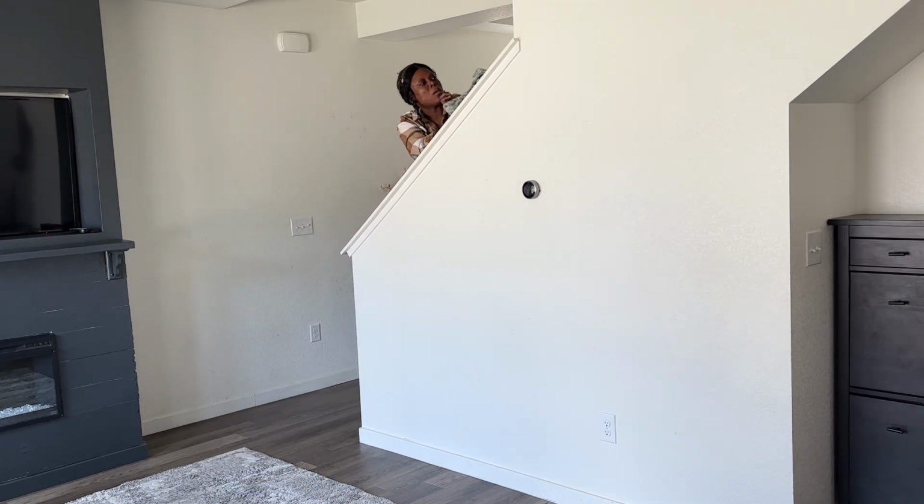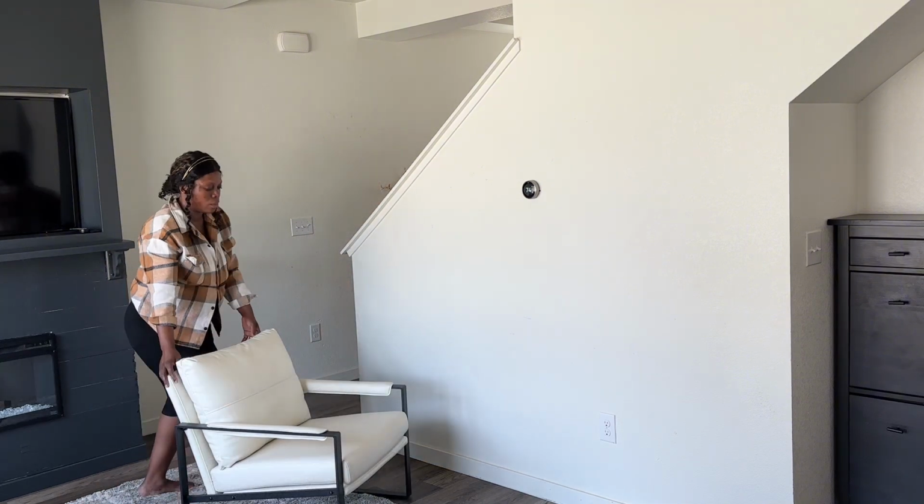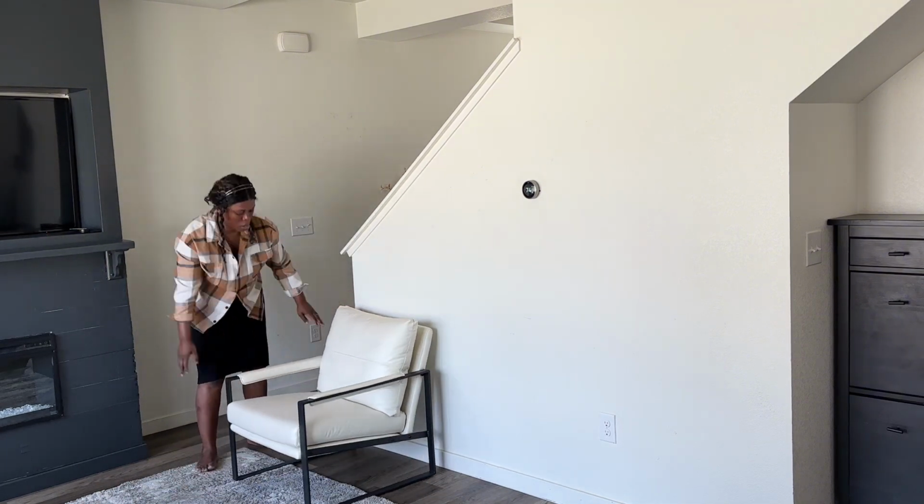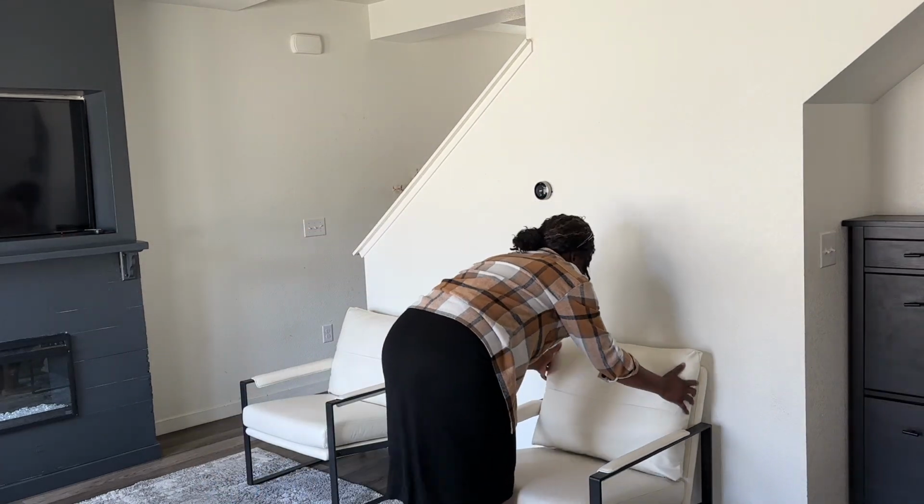I love moving my furniture around, guys. It helps me get under the chairs and pillows and see dirt that I usually would not see, and it just makes the house feel brand new, which I really like.